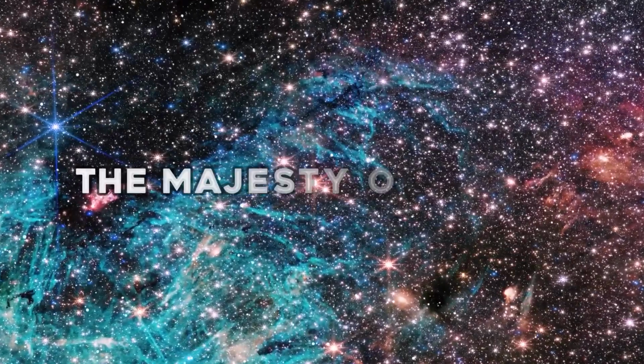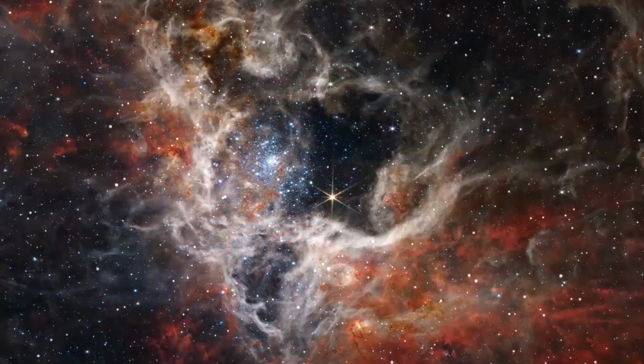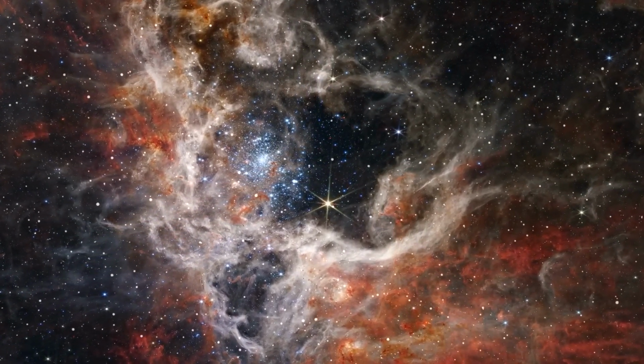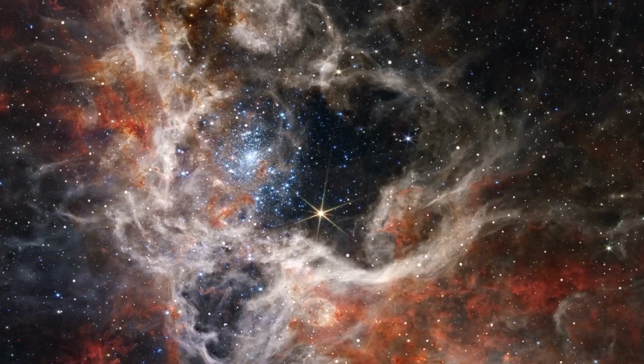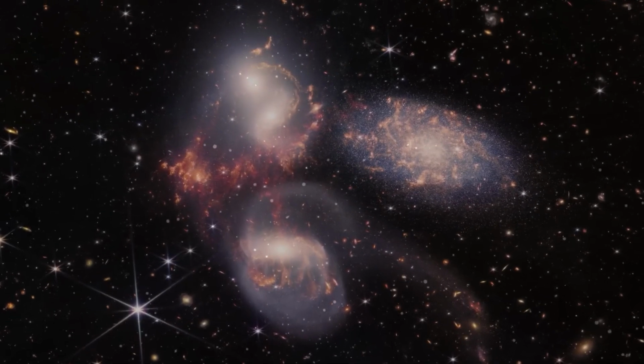Number 2. The Majesty of Max 0416. Gaze at the image of Max 0416, a galaxy cluster so massive that it bends light around it. This cluster has been captured by Hubble in visible light and by Webb's NIRCam in infrared, offering a dual perspective on the same celestial marvel.